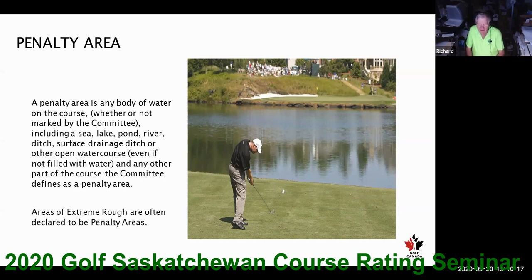Anyway, another point here, again, we started doing this before, but I'll remind you, it doesn't have to be marked. An area which is going to be treated as a penalty area does not have to be red staked. It does not have to be red border painted or anything like that. It is possible to declare penalty areas by description.